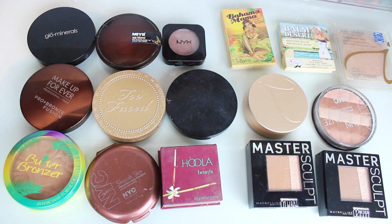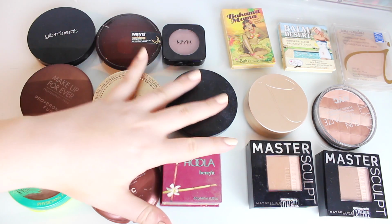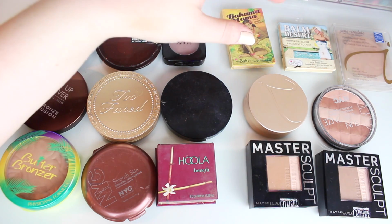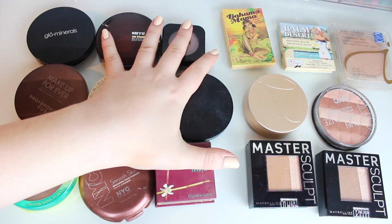So these are the ones that I'm keeping, and these are the ones I'm getting rid of. I'm actually getting rid of 7, and I'm keeping 9, which I think is really awesome. I'm really proud of that. I think that's good. So now I truly love all of these bronzers. These, on the other hand, are just products that I kept because I thought I would use them, but I never do. So I will get rid of these and keep my babies.